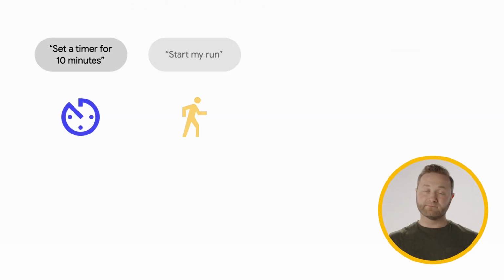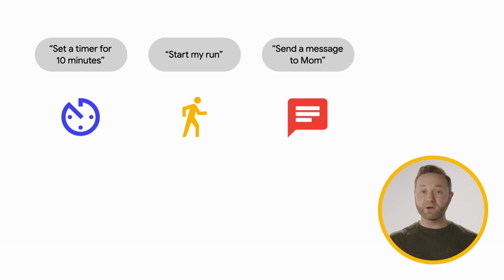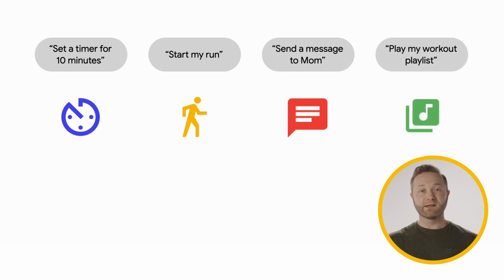These devices, however, can be difficult to touch and type on, and the screen size can limit how much information can be shown. That's where Assistant comes in, enabling users to issue voice commands to their Wear OS device to quickly complete critical user journeys. Let's take a look at some of the ways Assistant is now supported on Wear OS devices.